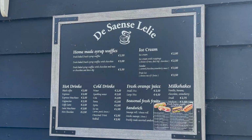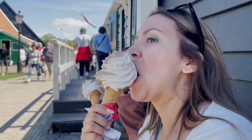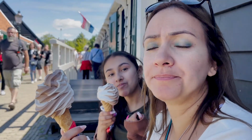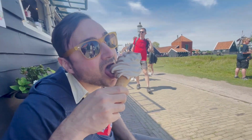We overheard a tour guide mention that this little shop behind me makes their soft serve ice cream from the local cow milk. And they don't even have a sign or anything that mentions that. But we tried it, and it's easily the best soft serve ice cream you'll ever have. It's super creamy and natural. It's excellent. It's so good. It's very creamy. Just really good.